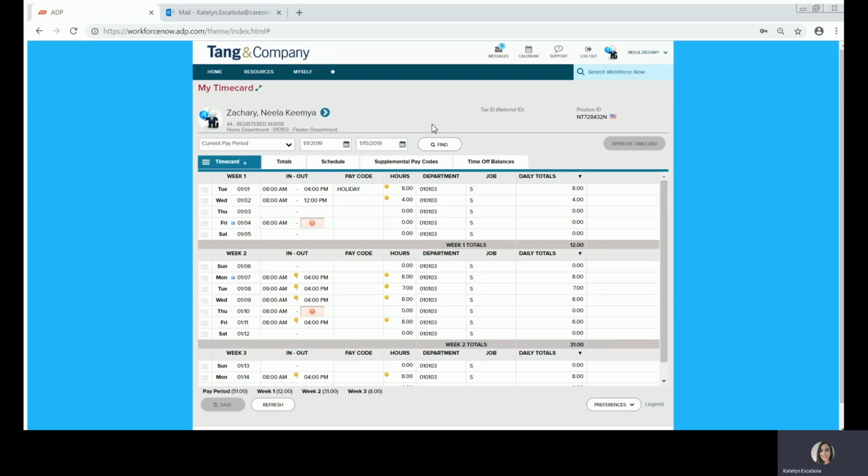Now, historically, when you've gone in on your time card, you've had the ability to edit punches. So let's look at Friday 1-4. It says that the punch in is at 8 a.m. and there's no out punch. So I see this little red question mark, but I can't do much about it. It's not letting me fill anything in.